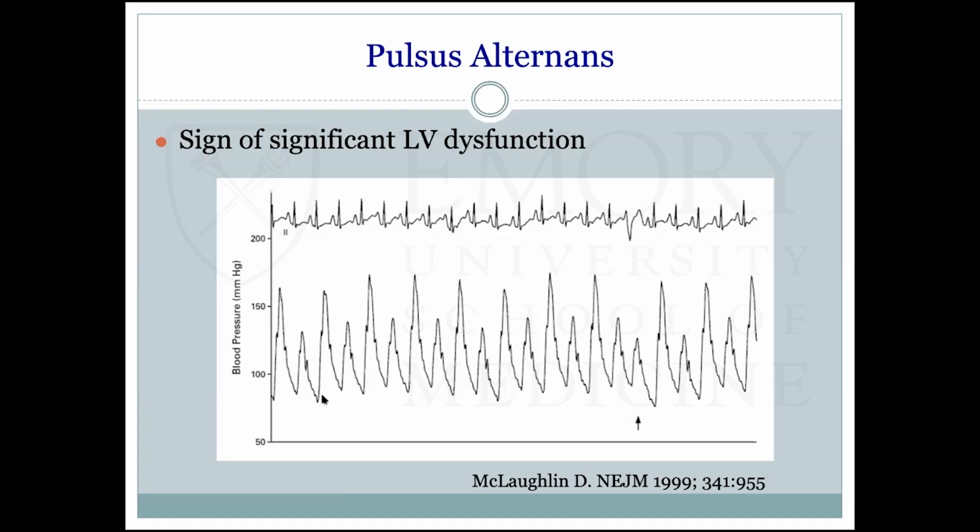This is thought to be due to abnormalities in intracellular calcium handling. It takes essentially 2 cardiac cycles to replete intracellular calcium. So you get a good beat, and then there's not enough intracellular calcium to give you a stronger beat the next beat. And then by 2 cardiac cycles later, you've restored your intracellular calcium. That's the theory anyway for Pulsus Alternans. Again, think end-stage heart failure when you hear Pulsus Alternans.